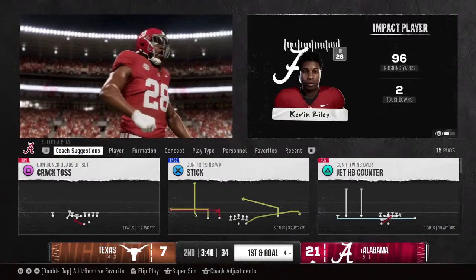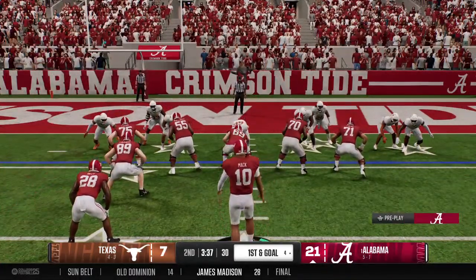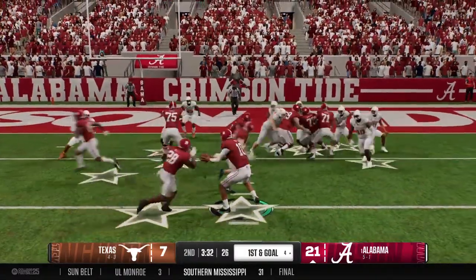You know, in the modern era of college football, with everybody throwing it, it becomes harder and harder for running backs to put up big-time numbers. With that last carry, though, this guy's got 1,000 yards rushing on the season.